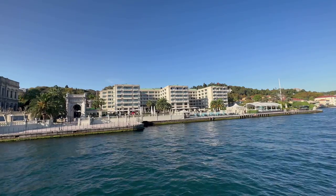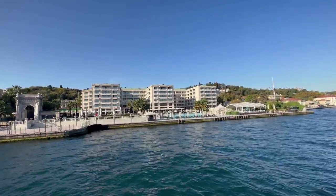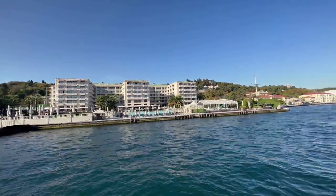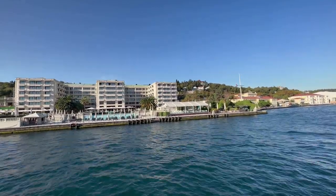In 1946, the tombs belonging to the Mevlevi dervishes in the basement of the palace were destroyed during the excavations made by an engineer captain to search for gold, and the palace was left to the Istanbul Metropolitan Municipality with a law enacted in the same year.